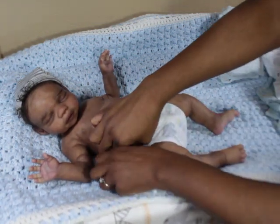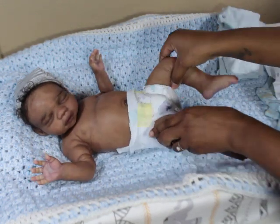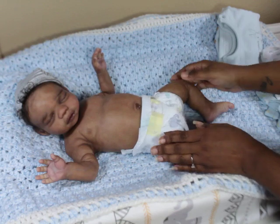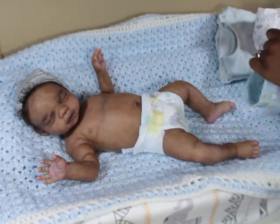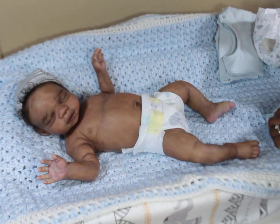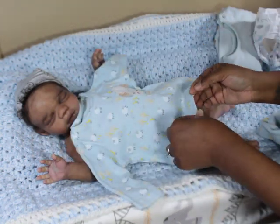If I paint another baby for myself out of this sculpt, I will not paint it like the others that I painted, because I like to try to do stuff different just to see how it's going to look. I'm like, is this going to be really big on him?